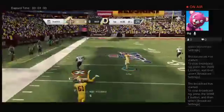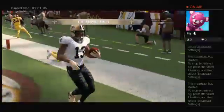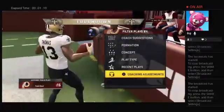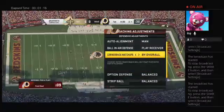things moving. And now here's a deep shot that's complete. And he'll take it into the end zone for the Saints touchdown. Michael Thomas, 69 yards. And the Saints have taken the early lead.